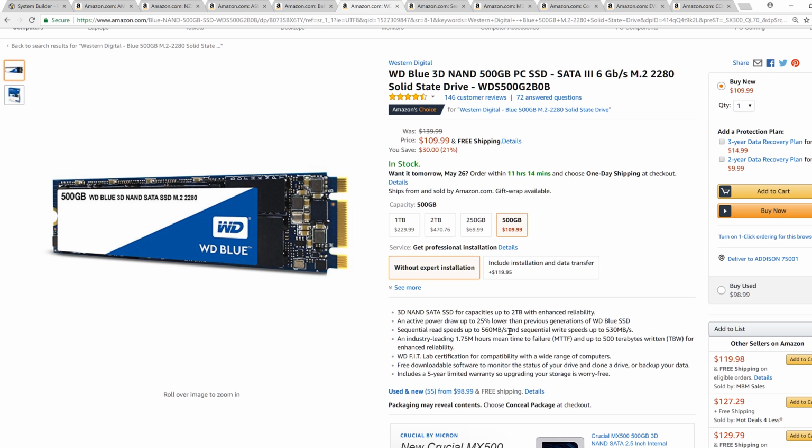Let's see, this one right here says up to 560 megabytes per second reads and 530 megabytes per second writes. But usually these things are a little bit higher than what you actually get, but it's going to be around 500, 400 megabytes per second versus your standard hard drive, which is going to be about 100 megabytes per second. So you're getting 5 times faster with the solid state drive.